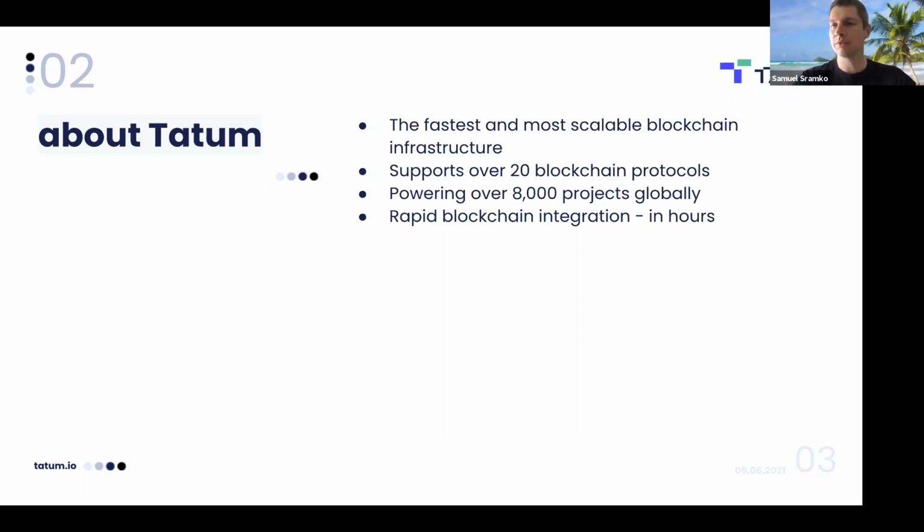Minting NFTs in Tatum's way is just one API call, and you don't need to know Solidity at all. You don't need to know what a smart contract is, basically. You just invoke an API call and you have a token minted somewhere on the blockchain. We support more than 20 blockchains, and we do abstraction on top of that. As we will see in today's session, you can just choose which blockchain you want to use for which feature, and you just use it. The integration to a different chain is just a configuration parameter change in the API request.